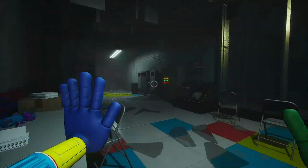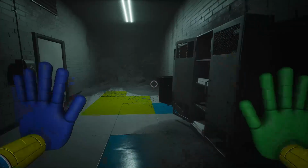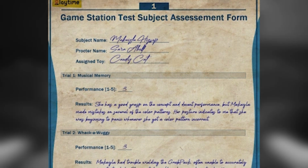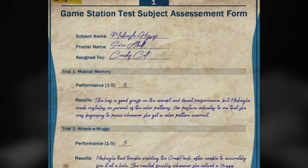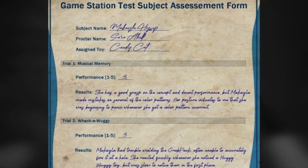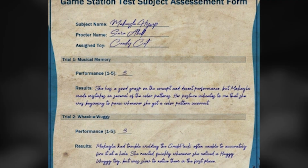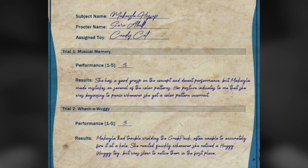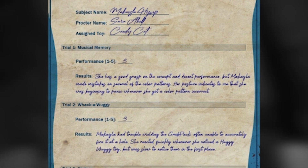We break into the control room and can find 2 more documents. The first is an assignment form written by Sarah Abel. It is a test subject form, stating that a subject named Michaela Hyssop is being assigned the toy of Candy Cat. It is evaluating Michaela's scores throughout the games at the game station, which now appears to have been used to assess orphan children for suitability in some kind of experiment.